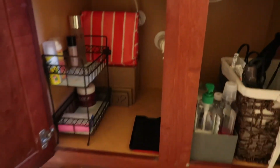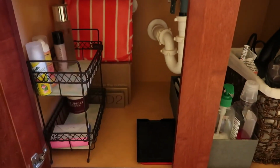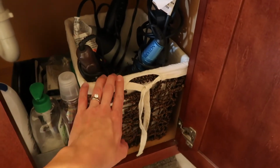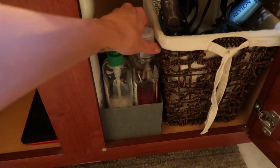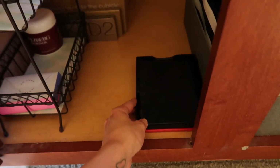And oh my gosh, it was full of stuff. I just kept throwing things under here. We had a random bowl under here because we were worried about my sink leaking. So anyways, I showed you a little bit of this earlier, but here's all my hair tools. This is kids' medicine. We have extra body wash and lotion, because we have to keep that away from the kids. This is Morgan's mouthwash.